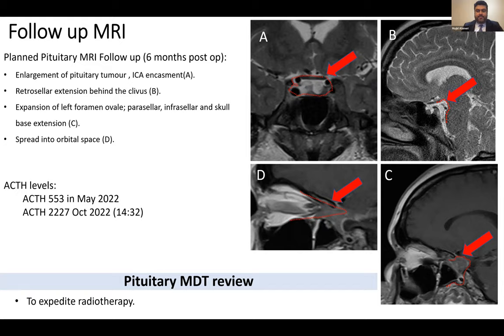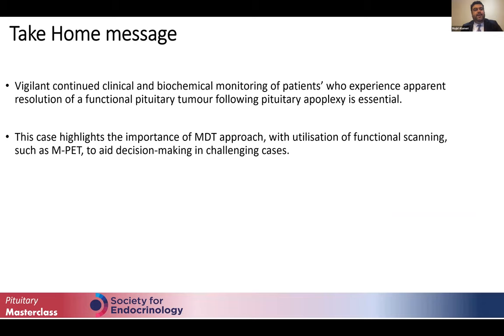So the take-home message: vigilant and continued clinical and biochemical monitoring of patients who experience apparent resolution of a functional pituitary tumor following pituitary apoplexy is essential, as we have seen in this case. And this case highlights the importance of the MDT approach with utilization of state-of-the-art functional imaging, such as methionine PET, to aid decision-making in challenging cases.